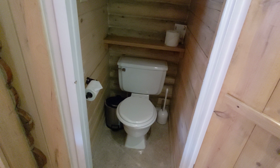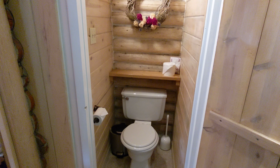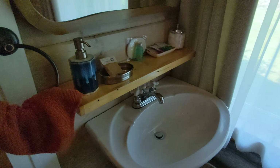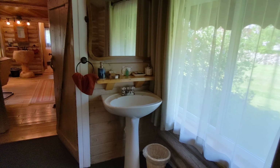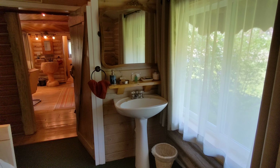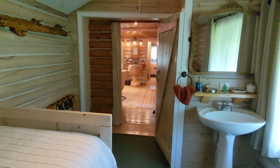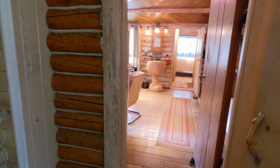And then you have a second toilet right here. So that's really convenient if you want to use the loo at the same time. So, and then there's a second sink. Okay, so if you're rushing to get ready for the morning activities, for two people, each person can be making their own preparations at the same time, which is very convenient when you're in a hurry.